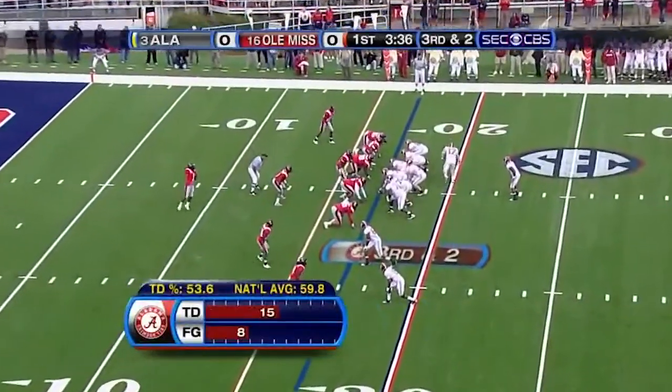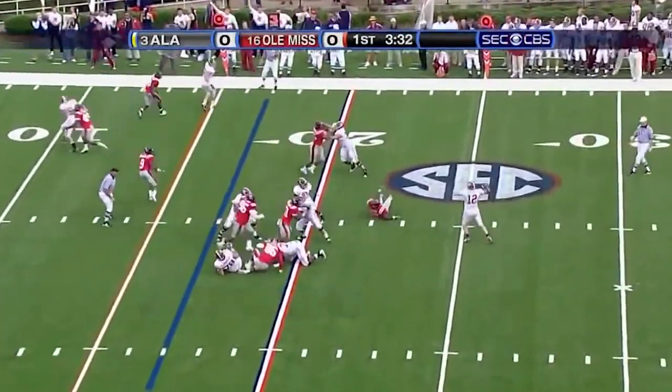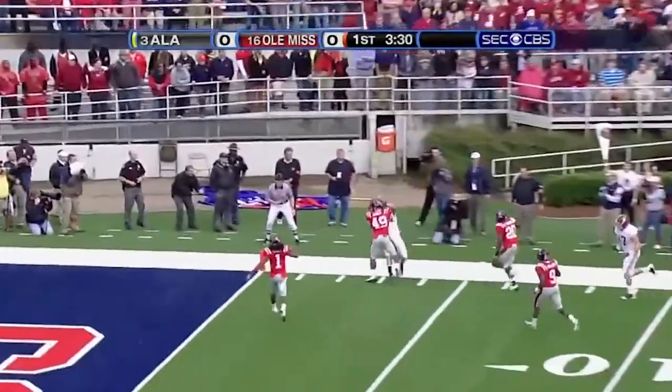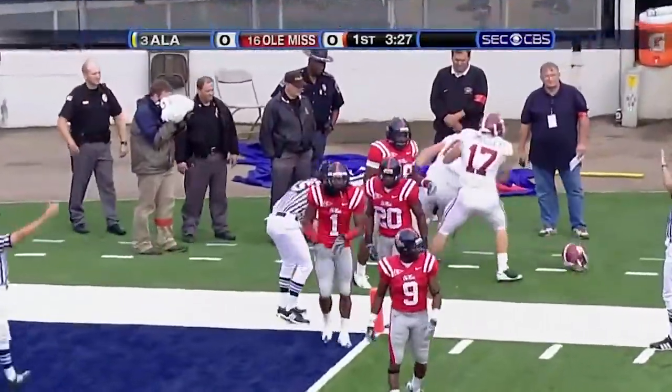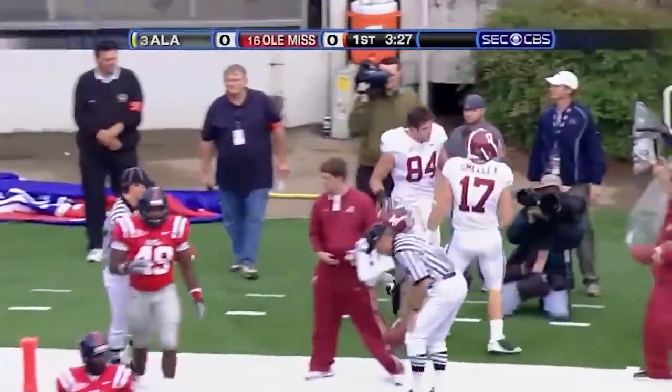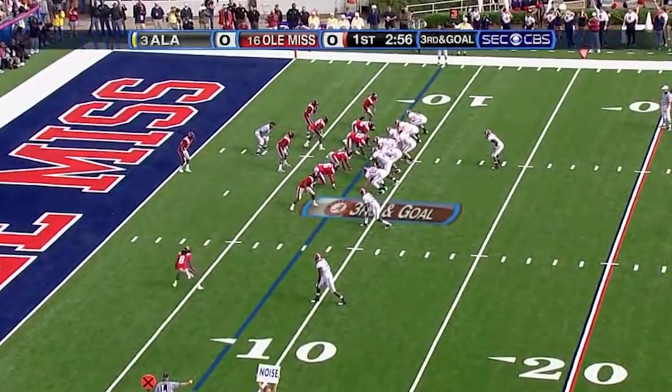Short situation again. Third down and 2. McElroy wants to pass. Has time. Up top he goes. That ball is caught. And bounds. Yes! First down at the 3-yard line. And again for the second time. Colin Peak, 6'6". Long back, Richardson.